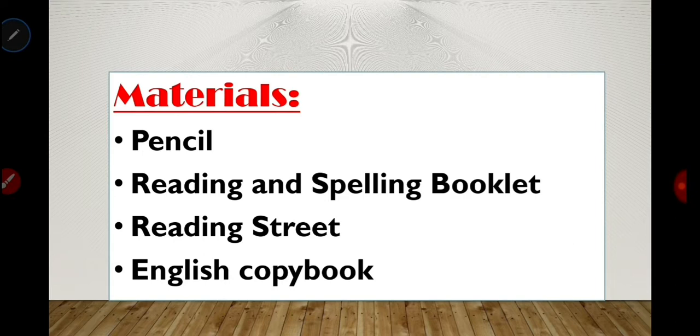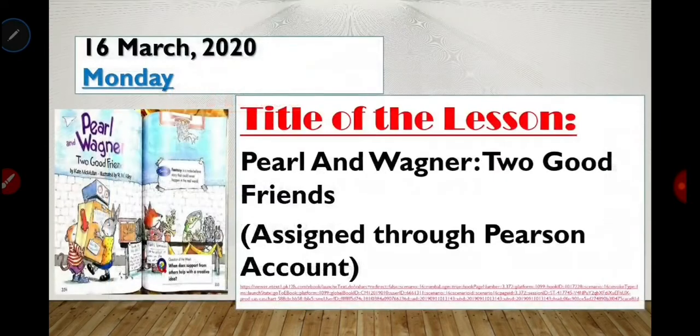Materials needed, please bring out pencil, reading and spelling booklet, reading sheet, and English copybook. The title of the lesson is Pearl and Wagner, Two Good Friends. Again, it is assigned through person account. Please check it out.